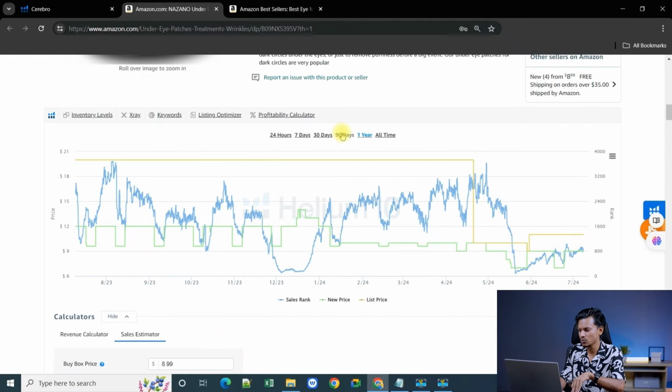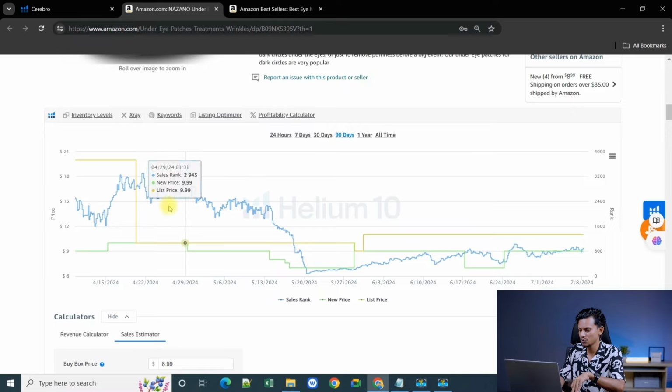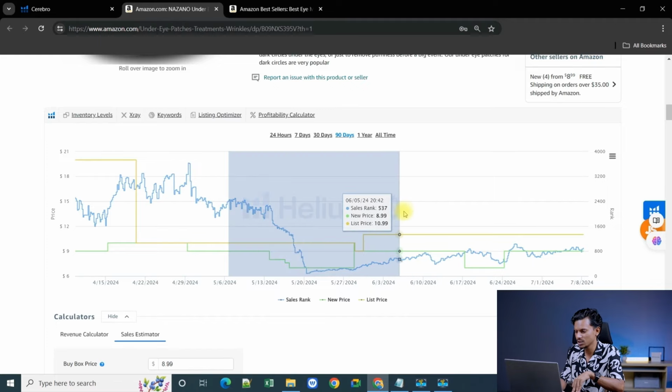So I would like to check the last 90 days, and I think this is where we can actually understand what happens. If you look here, the sales rank was around 3,000 in April this year. It went up to 3,800, 2,800 throughout April. In May, it is still 2,000, and here it starts decreasing, and here it comes to 94. I mean, huge drop, huge improvement. So what happened during this period? Let me zoom in a bit here.